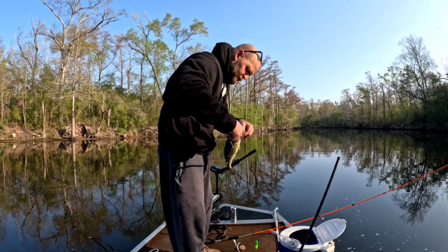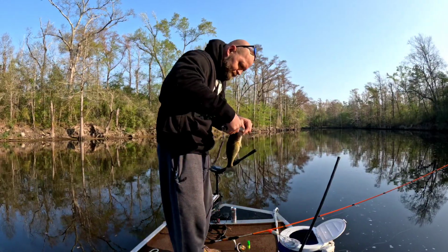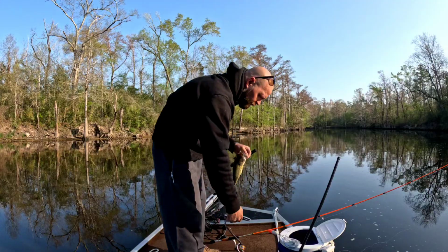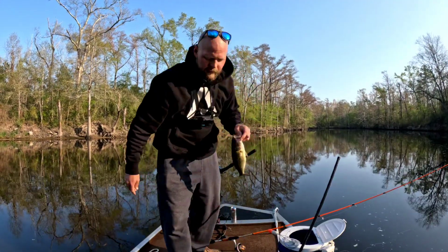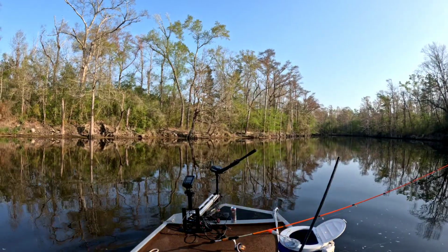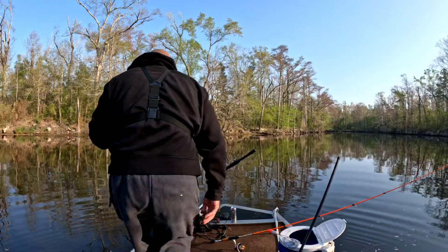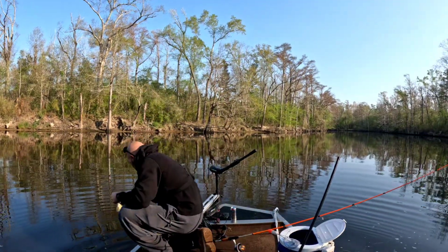Light hooks like this, and it'll hurt them. That's why I'm trying to be as gentle as I can. All right. Let's see how big it is. That would be perfect. That's 12. Exactly, 12. That's a keeper.